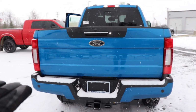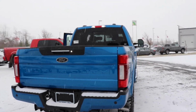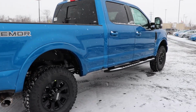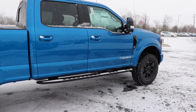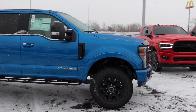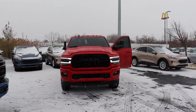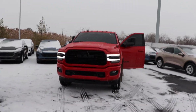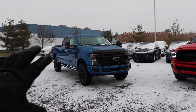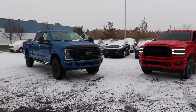Overall though, I love the color of this truck. I love the Velocity Blue, the Leadfoot Gray, the Flame Red, I believe, if Ford still has it. If I would do it all over again, I would probably get my truck in Velocity Blue, which is actually very similar to this truck. But again, very, very capable trucks, both of them. I'm planning on lifting mine in the near future. This one already has a level and I think 35s on it. They are both very, very awesome trucks.